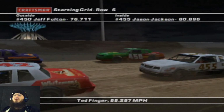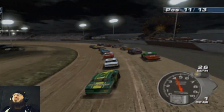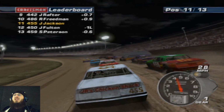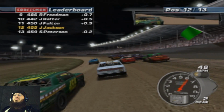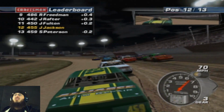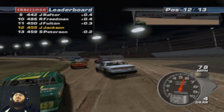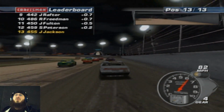Both A mains so far, I finished dead last in the main, so 13th each time. But as long as we can even finish ahead of Fulton or Peterson, that'll be a personal best, which would be really nice. No, just cut off Peterson right there. And again, it's going to take us a lap to kind of get up to speed. But at that point, hopefully we can stay with a couple of these guys.